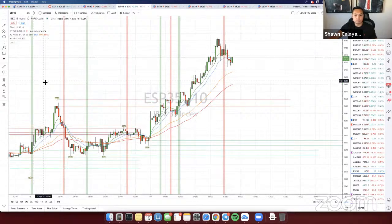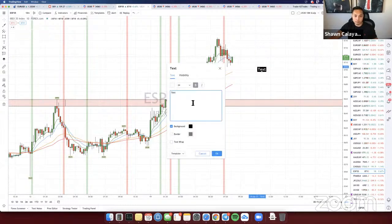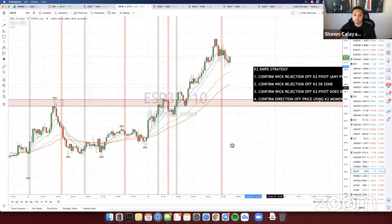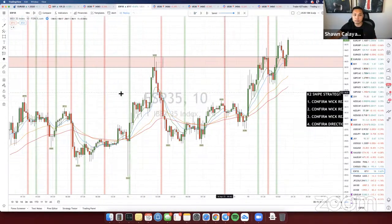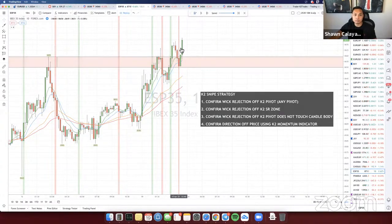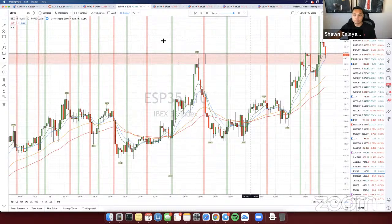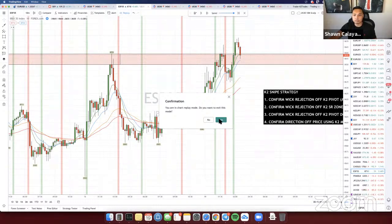Nice. Yeah, looks like there was possibly, yeah, there's an entry right here actually. So let me just go over here real quick. Draw a zone right there. Turn that off. We can see if there was any entries here. It looks like there might have been one possibly over here. Let's see. Maybe not that one right there. Possibly maybe this one. No, that one touches the body too. So it doesn't look like there was any. Let me see if I can go back to see if there's anything here for the Spain 35.